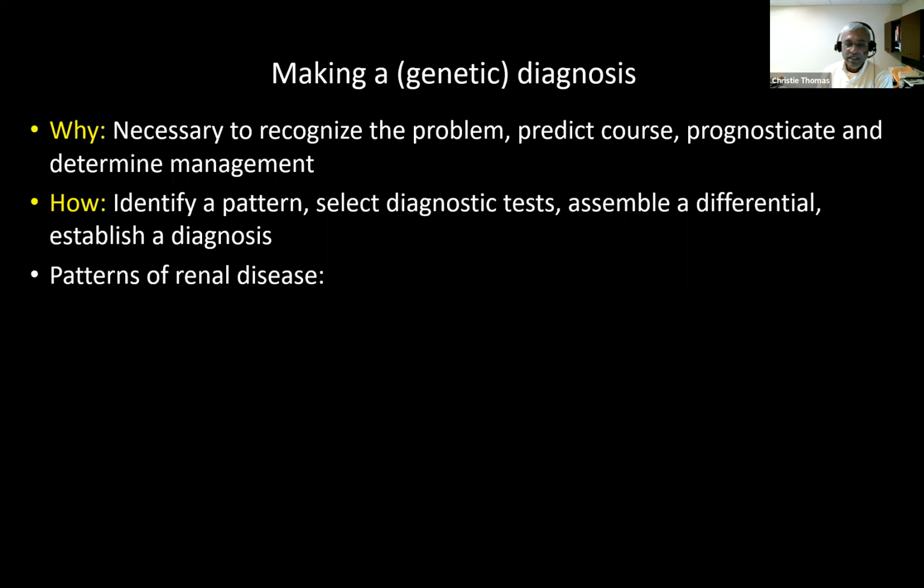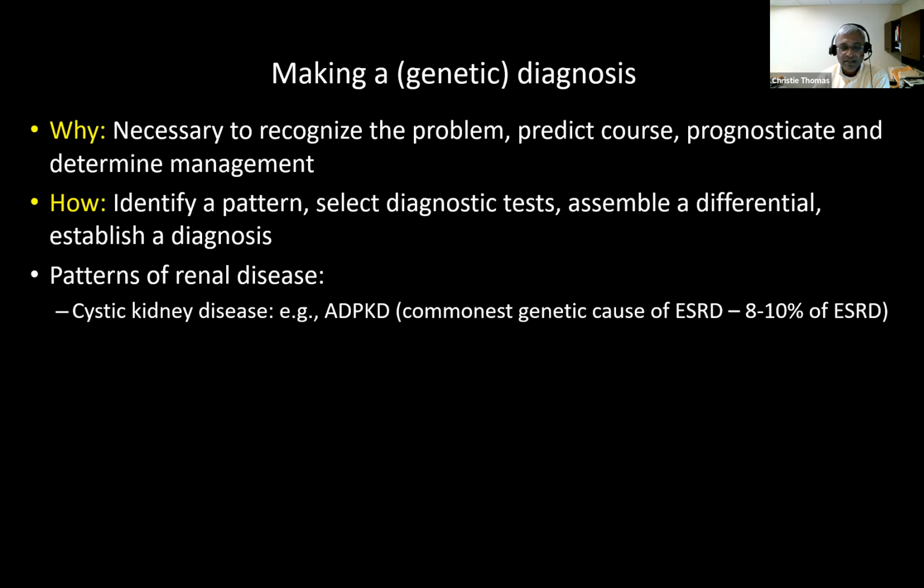In nephrology, we identify certain patterns of disease to help us approach the problem of diagnosis. And for those of you who might not be working currently in the nephrology space, the patterns of disease that we recognize as, if you will, distinct phenotypes are the cystic kidney diseases, characterized by cysts in the kidneys, and the commonest type of cystic kidney disease is autosomal dominant polycystic kidney disease. It also happens to be the commonest cause of end-stage kidney disease from a genetic disease, and currently makes up about 8 to 10% of end-stage renal disease patients in the United States.